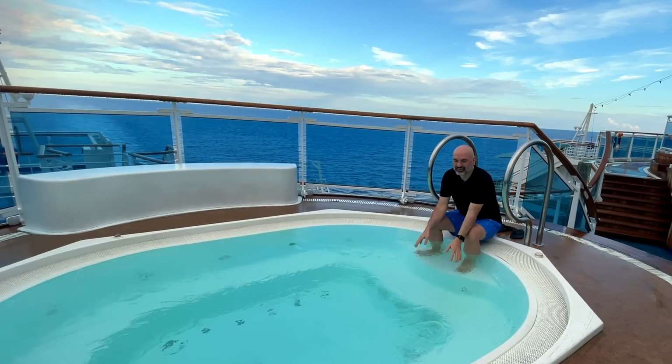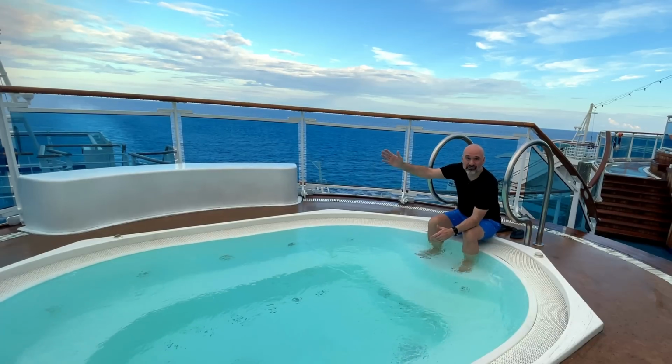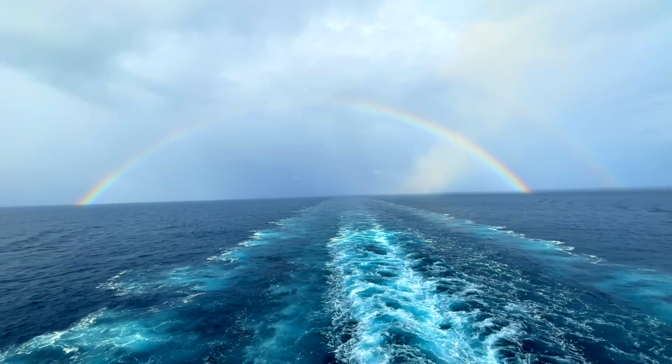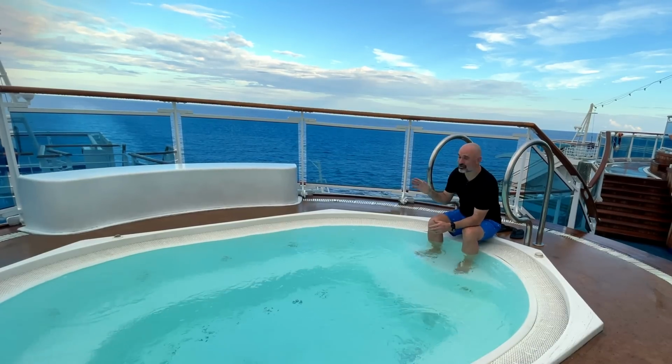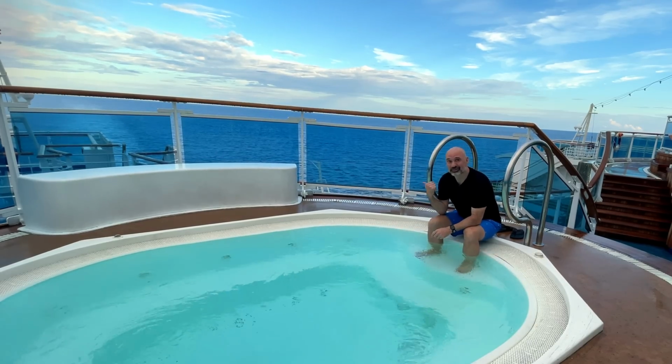So this is another great thing to do. Obviously, when you're at sea, you've got the beautiful view of the ocean. I don't know how well the camera's picking it up, but this is the aft end of the ship, and it's just gorgeous out that way. Let me take you down to another pool that's closer to the water, where you'll get my favorite view of the ship. So let's go down there.